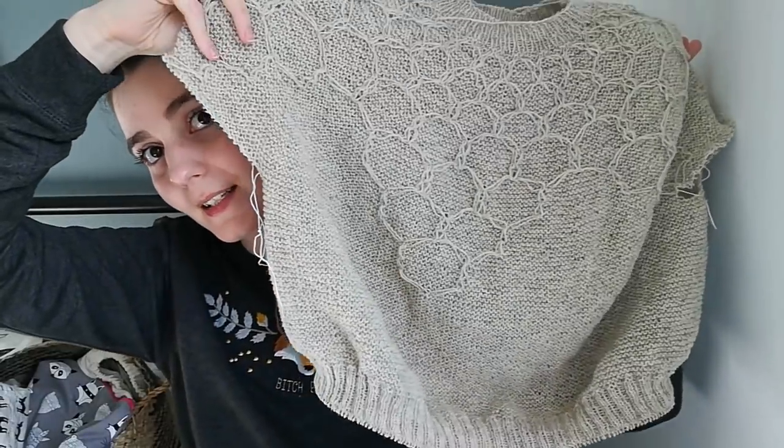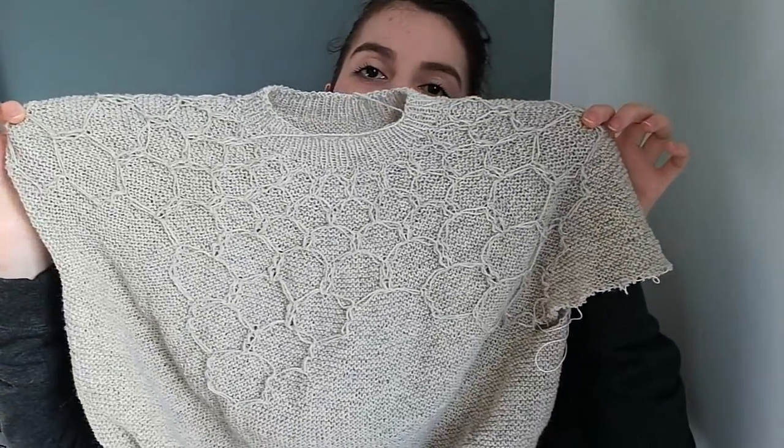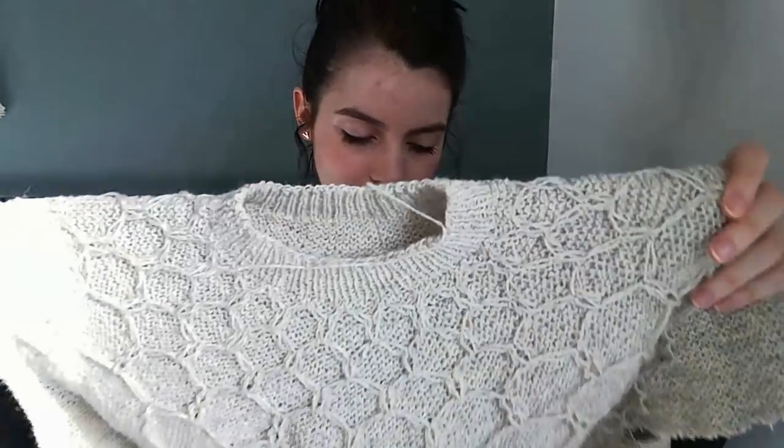But yes, this is going nice. The body of it went pretty fast, considering it's garter stitch in the round and you knit 1 row, purl 1 row. It went pretty fast still, and it's looking really nice. I hope the sleeves will go quickly too.